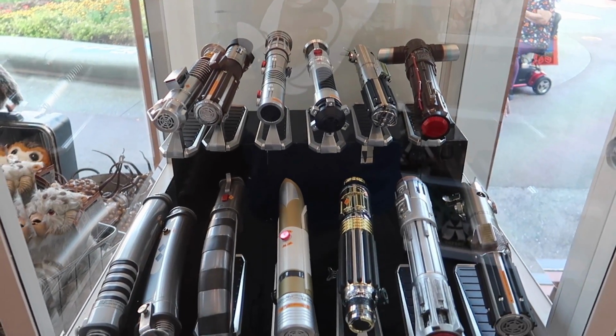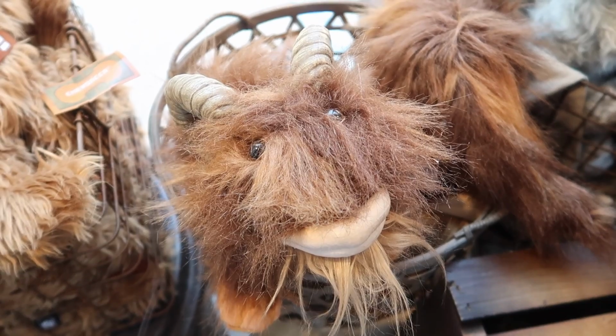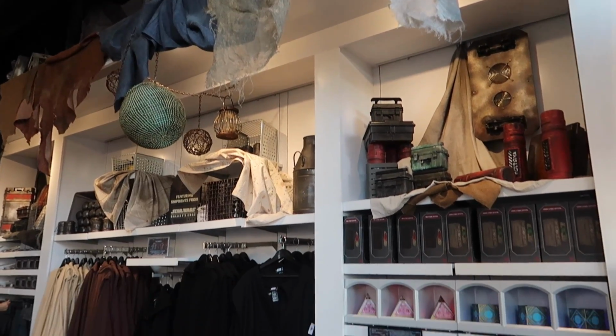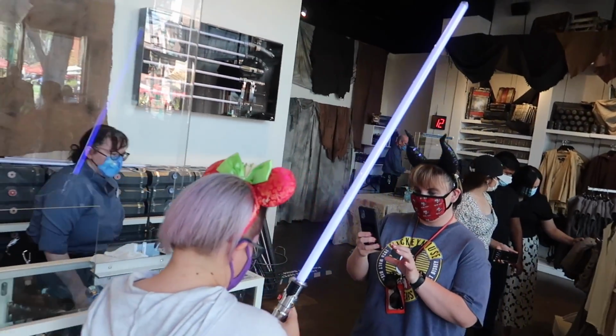Still got the same sabers in the case here. Should we do a plush pan, you guys? Plush pan, plush pan. I just always like the looks on all these guys' faces. I've been inspired to start a band lately, and I think I'm gonna call it Bantha Lips. Seems like it hasn't changed much in here. A lot of the same stuff being offered. And then the back counter has all the sabers. There's one lit up right there.